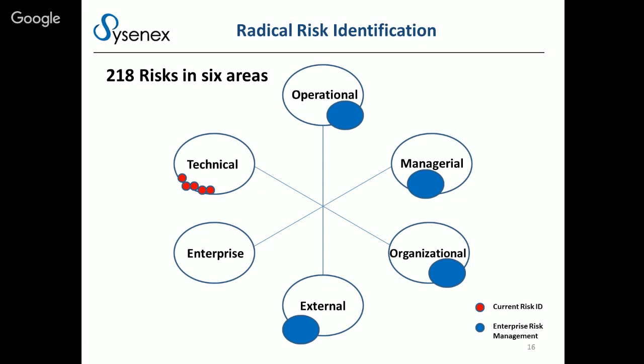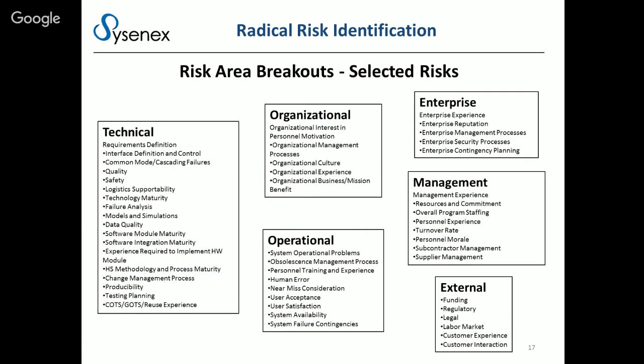The blue circles are business risk. There's a whole industry that does business risk. Enterprise risk is another term for it. Lots of companies do it. Lots of consultancies help folks see their business risks and resolve them. And we cover those too. So here are some example risks from each of these areas. We'll just take one or two from each area.